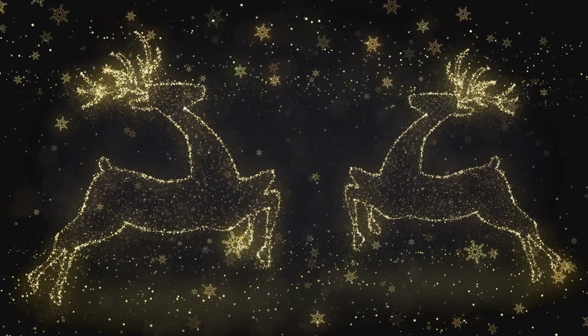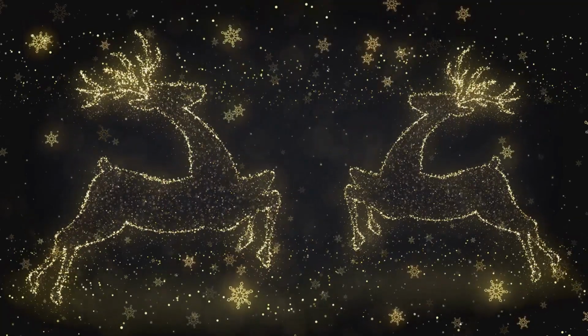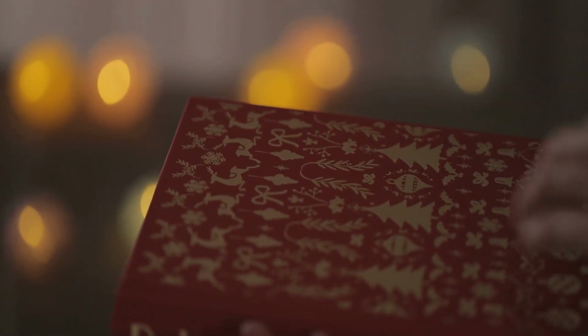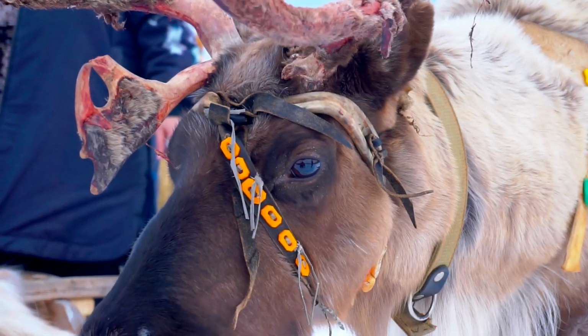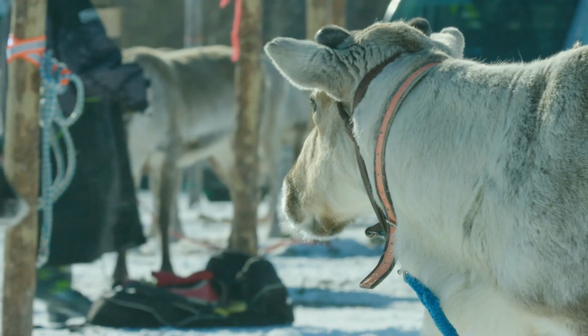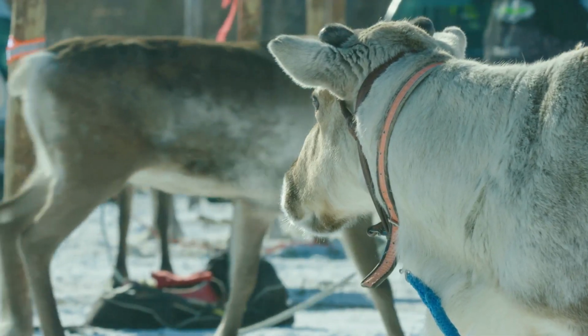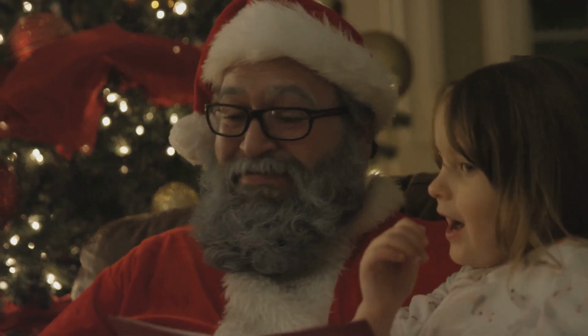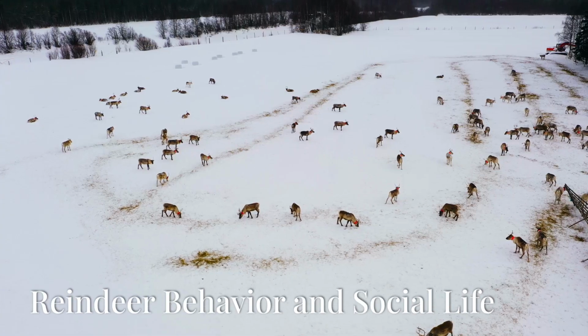Did you know that the first mention of Santa's reindeer was in a poem called "'Twas the Night Before Christmas"? This poem was written in 1823, and it introduced many of the reindeer we know today. But Rudolph the red-nosed reindeer didn't come along until 1939, when a writer named Robert L. May created him for a Christmas story.